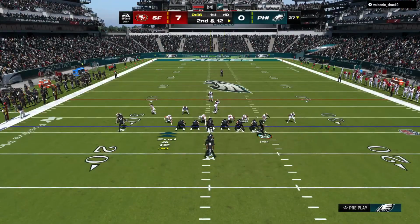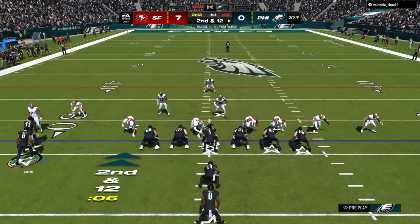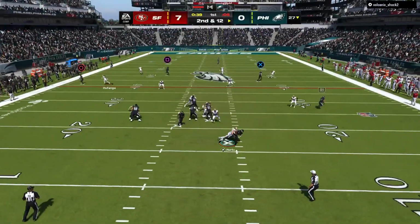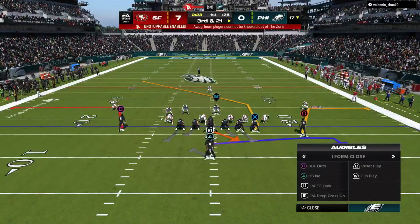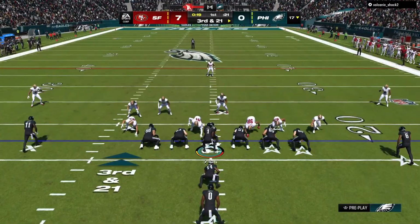In motion left goes Smith. Play action. Here's Hurts. And the Niners get there and bring him down. So after that sack, Hurts and the Eagles, tough spot here. 3rd and long.